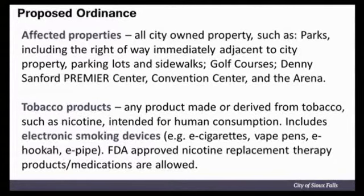And we defined what we meant by tobacco products, that it would be any product made or derived from tobacco, so both the traditional cigars, cigarettes, pipe, as well as electronic devices, because use of those devices is an emerging public health issue.